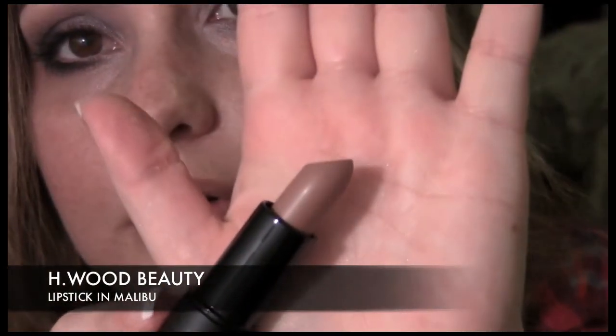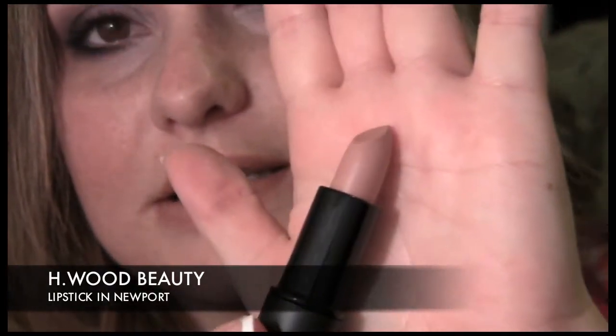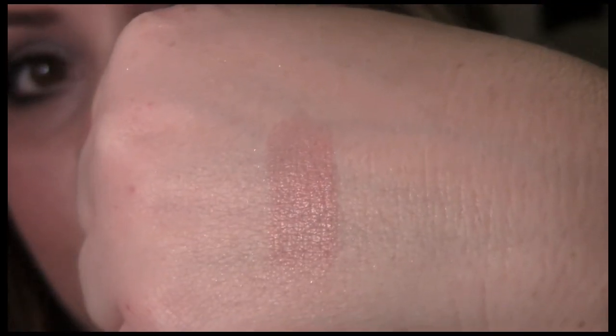I'm going to use two shades of lipsticks. One's a darker nude and one's a lighter nude. This is Malibu. It's showing up really dark. It's really not that dark. And this is just going to go in the outer corners. This one's my favorite. It's Newport. It's the prettiest nude, and it's so much lighter than that, I promise. We'll just swatch. See? It's a beautiful nude.